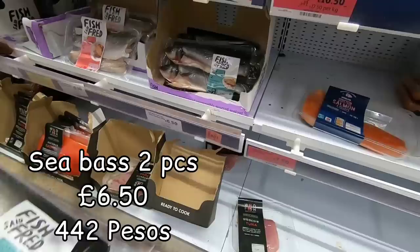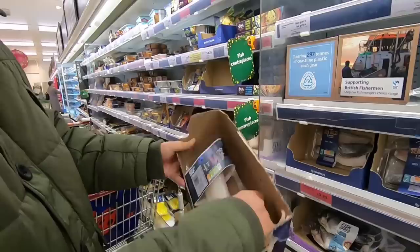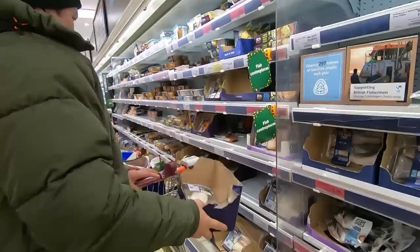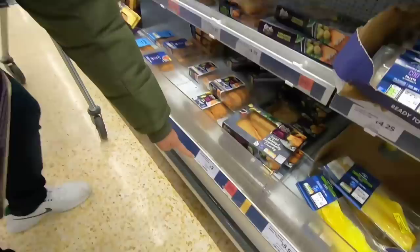It means £3.25 each. It's expensive as well. And this one, what is this fish? Smoked cod. I think this is for fish and chips. £4.25. And also this is like fish and chips, you just have to put it in the oven. It's ready. Five pounds.